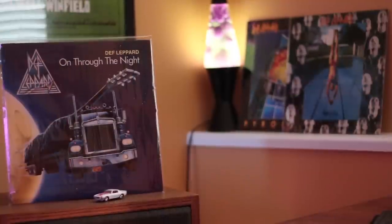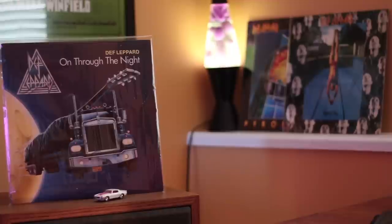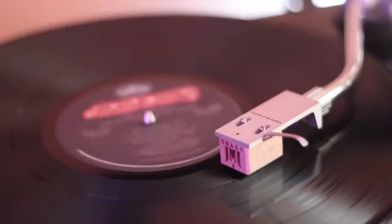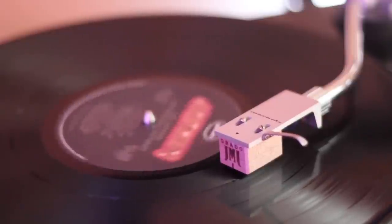This record and High and Dry are different than the rest of the catalog. Now, I still like Pyromania pretty good, okay? But this is much before the more poppy Def Leppard. This is like straight rock. This is more in the vein of, say, Scorpions or something like that. Metal-ish, right? It's metal, okay? Rock, hard rock, metal, you know. Epic cover on the Mercury label. Super clean, really, really nice.